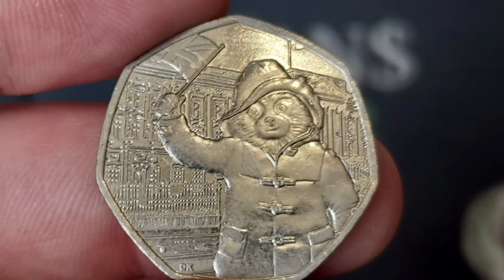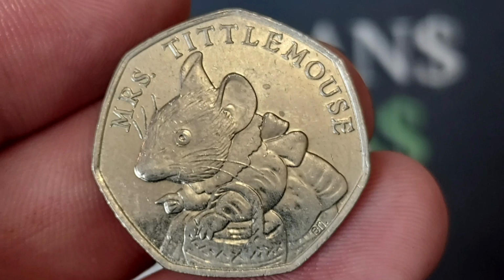We are back with the results of close-up coins from over the weekend, and let's get straight on to coin number one. The first coin then is Paddington outside Buckingham Palace. We move on then to number two, this coin from the Beatrix Potter coin collection, and definitely one of my fan favourites. It's a 2018 Miss Tittlemouse.